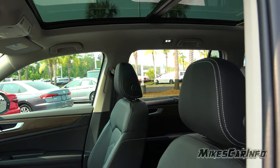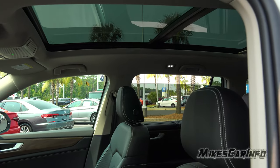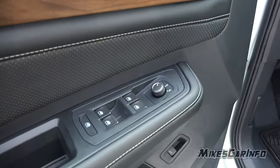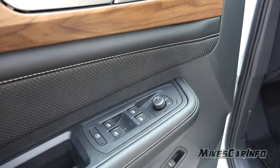Same thing for the back doors. It goes all the way down, power window. You can see it over there. And they have privacy glass back there as well. Side mirrors are adjusted here. I just pick a side and adjust it like a little joystick there.